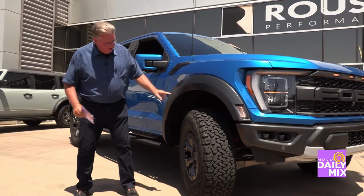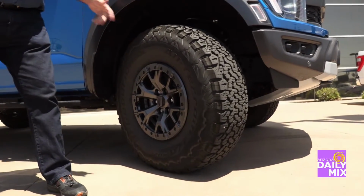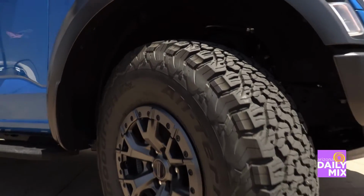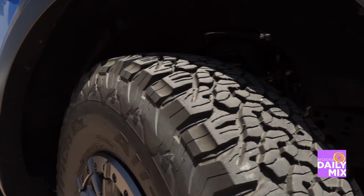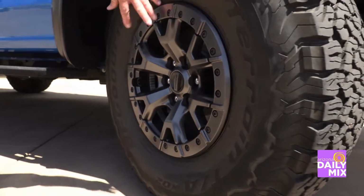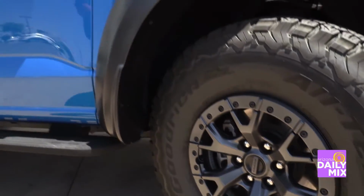But let's take a look here, because when you're off-road, you need ground clearance for sure, and you need suspension. Ford has satisfied both of these. 37-inch tall, all-terrain BF Goodrich tires, off-road tires right here, mounted on 17-inch alloy wheels. But you say those are big tires, it's got all the power to turn them for sure.